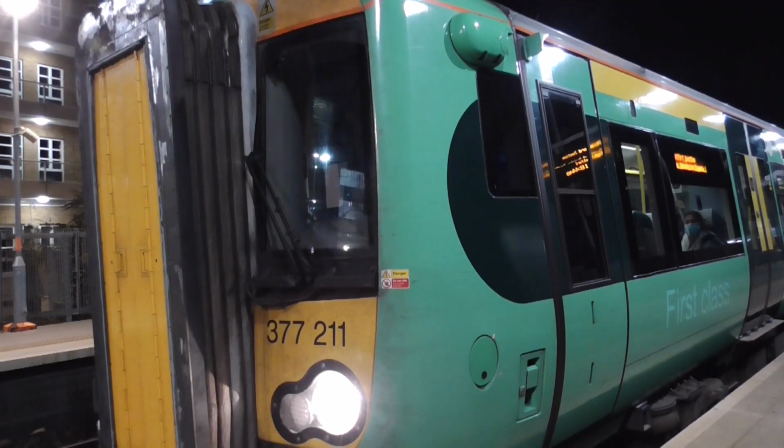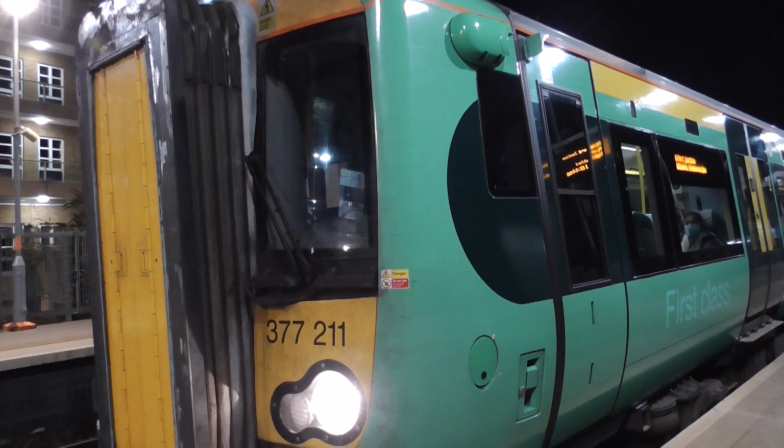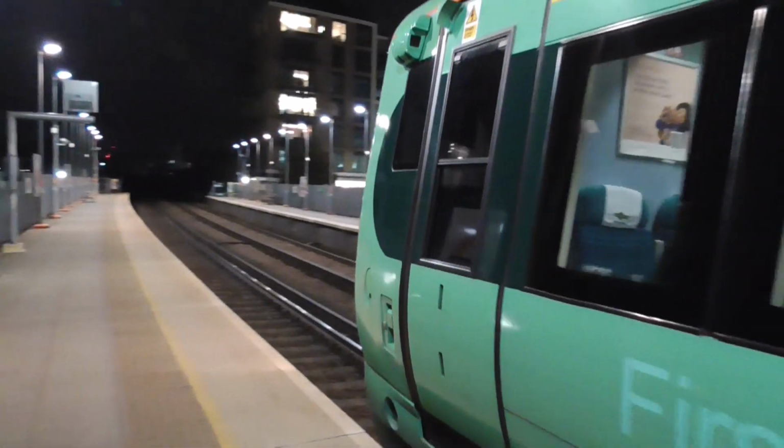Okay, and now getting ready to depart, and we didn't see it coming in because we weren't paying attention, is 377211 heading off to Watford Junction? Yeah. Probably should be an 8 car, but to be fair, this isn't the busy one, it's the other way round, I think, that's more busy. Yeah. From what I can tell so far.